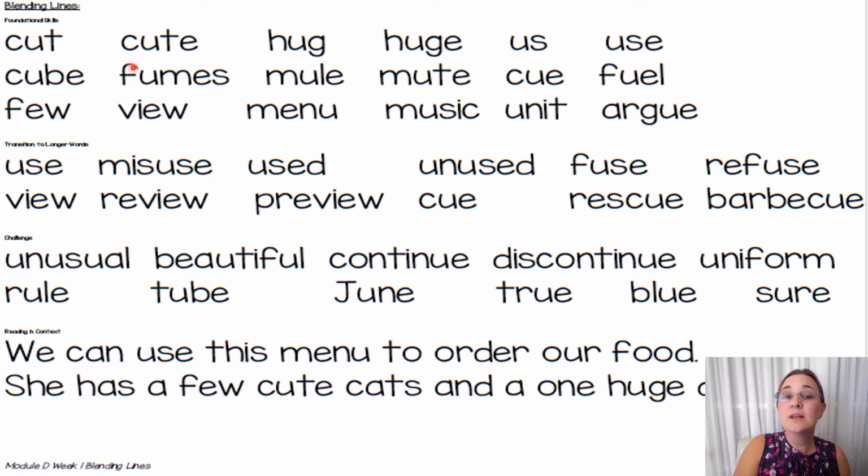Cut, ute, cute, ugh, hug. Notice how there's an E, so we have to change. Do it. Huge. Some of you were smart to notice that the sound of the G changed too, didn't it? When it was a short U, it was G, but when it became a long U, it was J. That's tricky. Here we go. Ready? Us, use. Great job.